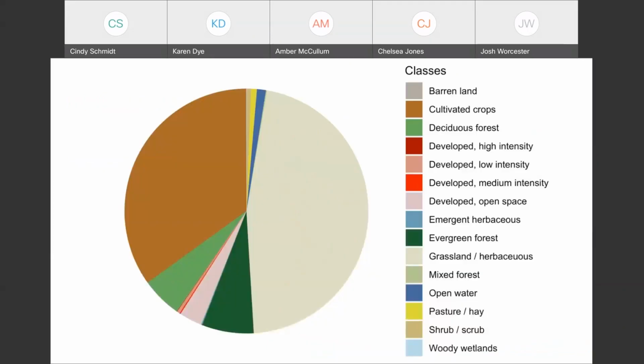With a few lines of code, we can calculate the total area for each of these land cover classes in our study region.